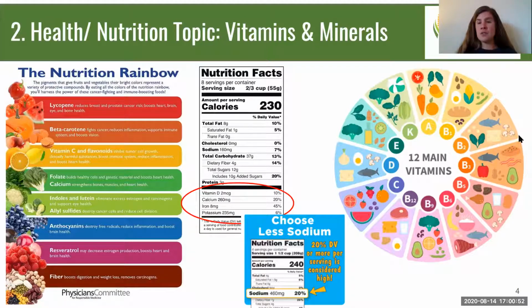And then I just wanted to mention real quick, it says 12 main vitamins. The FDA says 14 for vitamins and 14 for minerals. But I thought this was a cool graphic, so you can see that all sorts of different foods have these vitamins, and that's why it's best if you don't eat the same thing every day, if possible, to have diversity in your diet, and that's going to help your body stay healthy and strong.